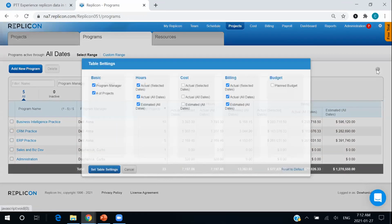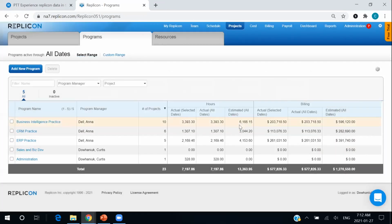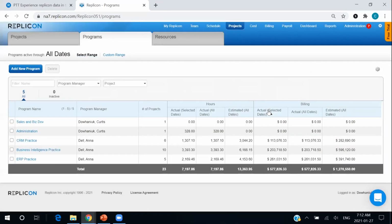There's a couple of other things you'll see a lot throughout our platform. One of those is table settings. We can actually drill down into these table settings and make whatever we need visible and hide what we don't need. Since we're focusing more on billing today, we're going to keep that up and keep costing tucked away. And from here, I can sort all these tables so I can really drill down into the information that makes sense for my organization.